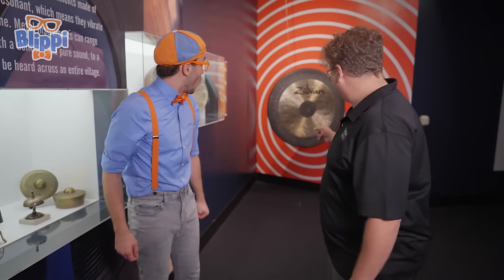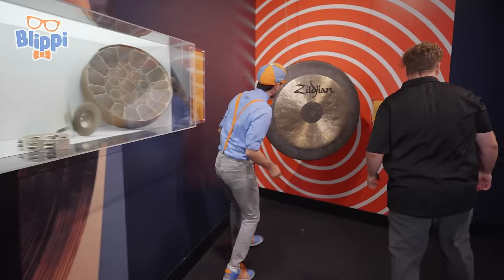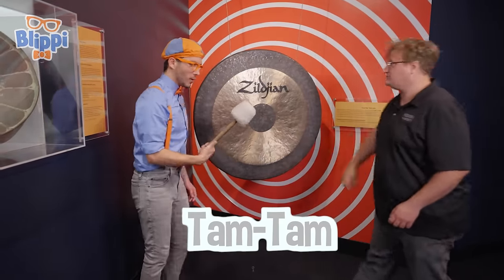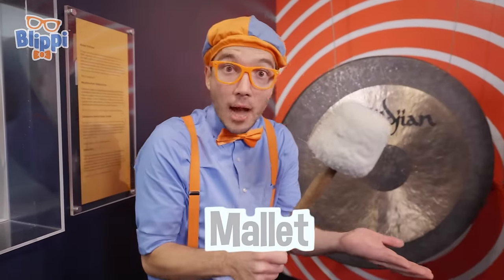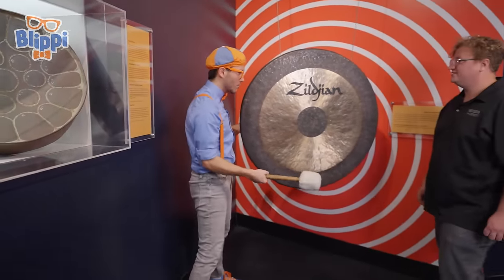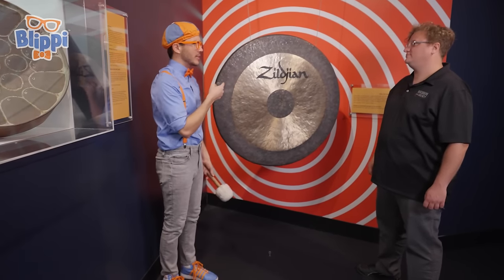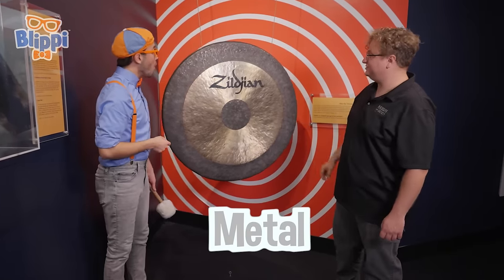Do you want to try this one back here? That one's another really big one. Let's try it. Wow. What's this instrument called? This instrument is called a tam-tam. Whoa. Hey, and look at this. It has a big mallet just like the gong drum. And the tam-tam is big just like the gong drum too, huh? But is there something different about this one? Yeah, it's made entirely out of metal.